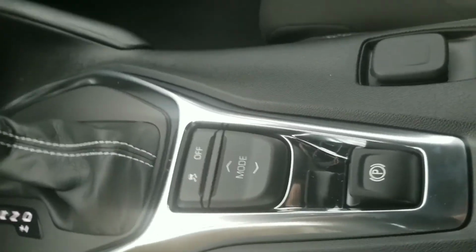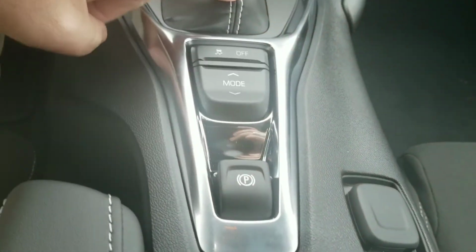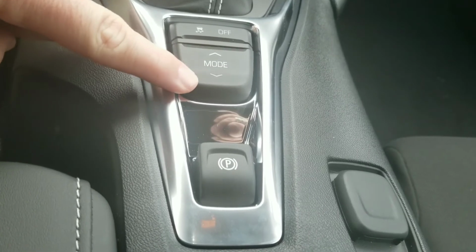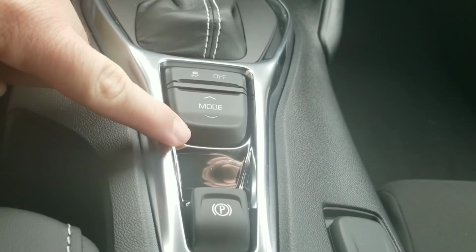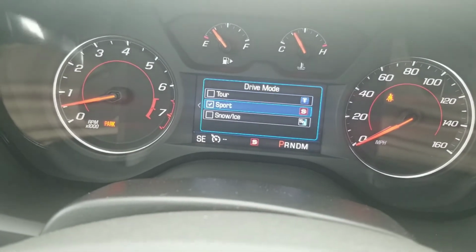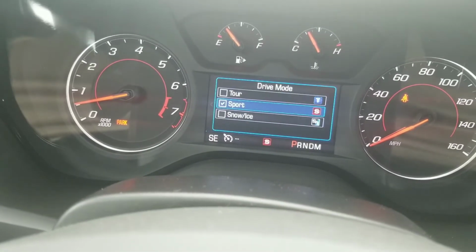One other thing this does have that we haven't talked about is a mode selector, and that's right here. Let's see if we can get a shot. So the mode selector is right here by the parking brake and the traction control. And what this does is this changes how the throttle and the steering and the brake respond to your input. You just press the up or down, and you'll see right here we've got our different modes. We got a touring mode, a sport mode, and a snow and ice mode for those days where the weather is a little inclement.